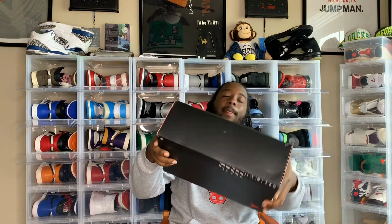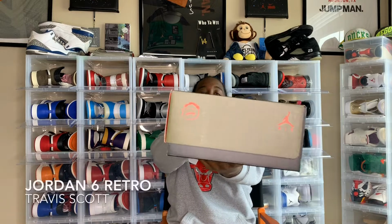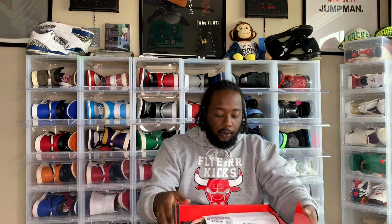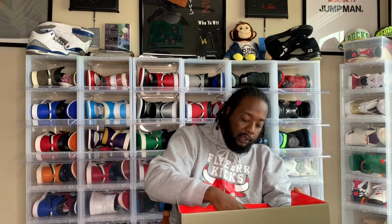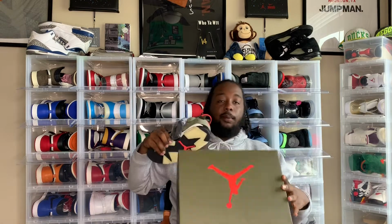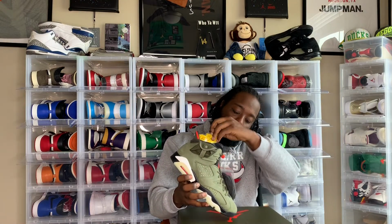Travis Scott, green box. You know, Travis Scott Jordan 6s, man. I'm late on these. I'm late to the party. Nike receipt. Yeah, I know. I'm late to the party. Everybody already got them. But you know, better late than never, man. Finally got them. Yellow laces.